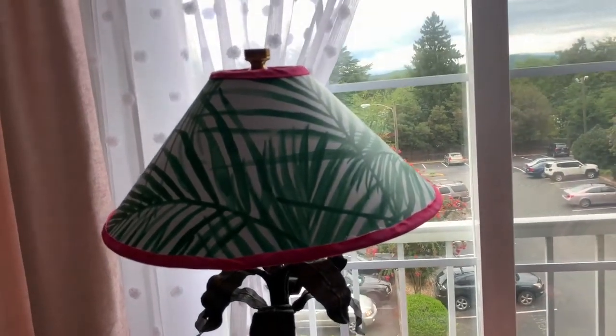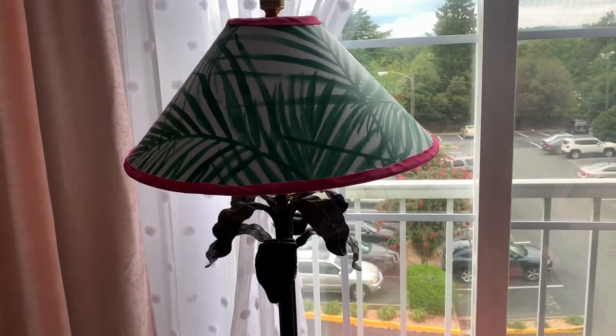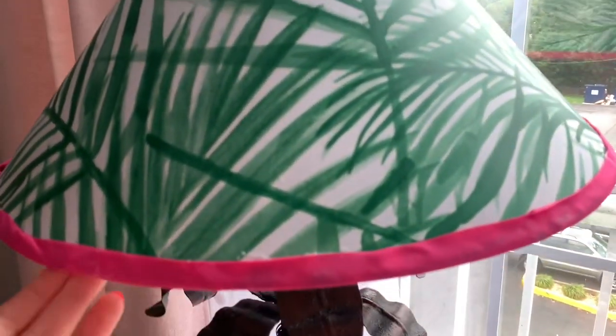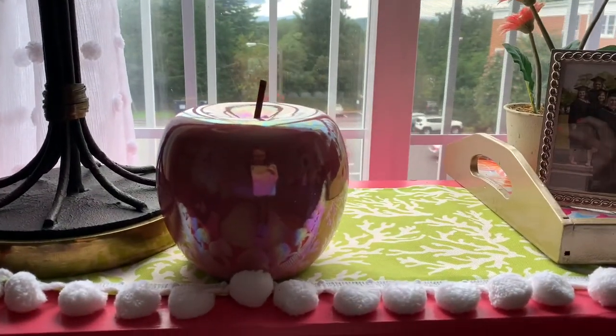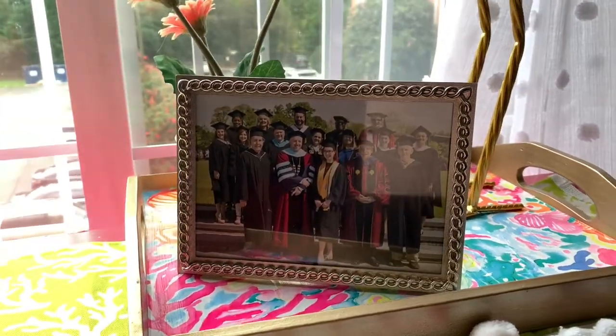Then we took some of that wallpaper that you can peel off when you're done with it, so it's not permanent, and we made this for the lampshade so it would match the theme of the room. This little apple tchotchke was just from TJ Maxx, I think. Here I have another framed picture of me at graduation.